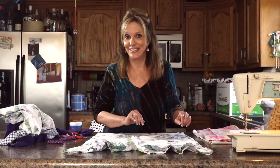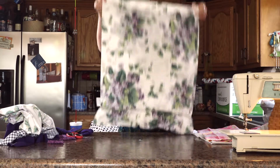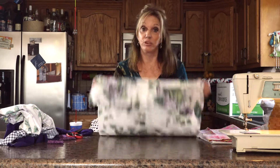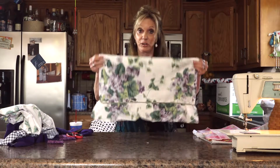Let's do it. One of the most fun things about making these pillowcase dresses is going to the thrift shops. And of course I always try to go on the days when it's Senior Citizen Day, so I get my 20% off. We're very lucky in Bloomington Normal that we've got several really great thrift shops. So I went there this morning and picked up some pillowcases. Okay, and I especially like this one because of the ruffle. It makes it really easy to make a pillowcase dress.